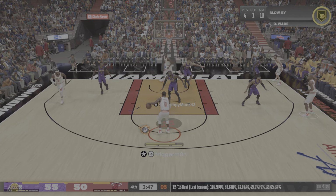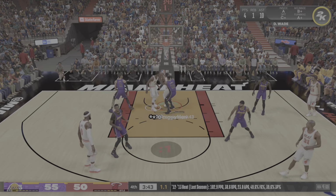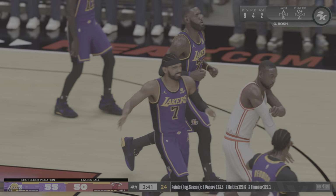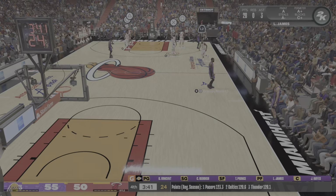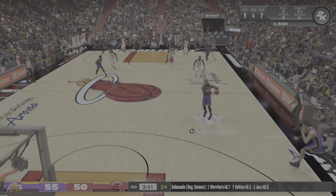Here's Wade. Now Bosch. Covered by Hayes. The Heat need to get a shot off. Wade. And there's the shot clock violation. Couldn't get the shot off in time. This is what we talk about. Valuing each possession. Avoiding those kinds of mistakes.